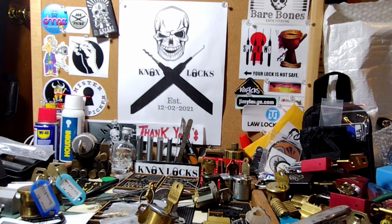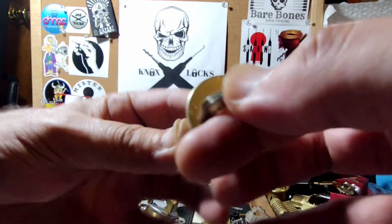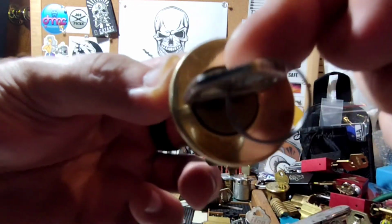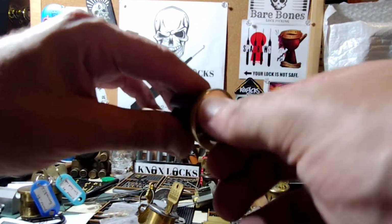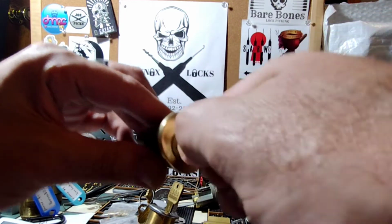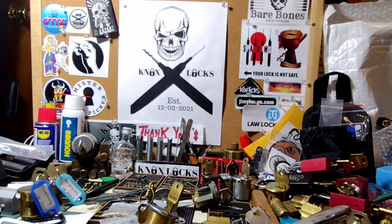I got a bunch of Quick Set smart keys, or smart locks, with the little reset button in here. You put in whatever new Quick Set key you want it to be, and you do a little thing, you turn it, and it makes it so you don't have to repin the whole entire lock. It's something interesting.